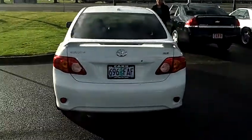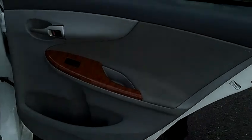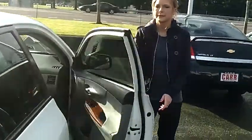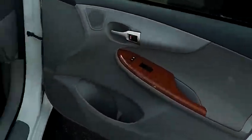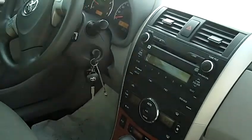Has traction control, keyless entry, front and rear head curtain airbags. It also has stability control and four-wheel ABS. Has power windows, power door locks, and single-disc MP3.